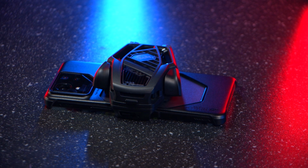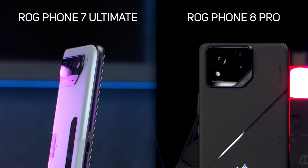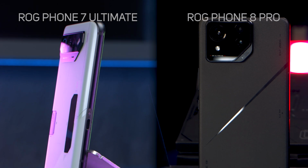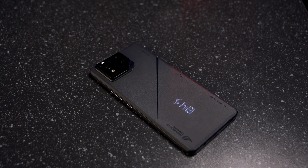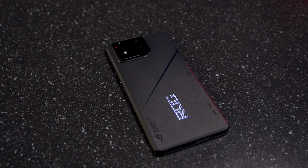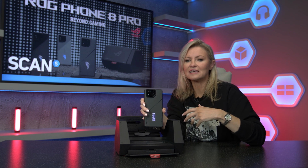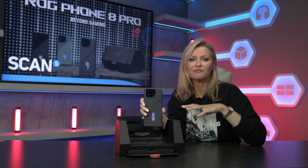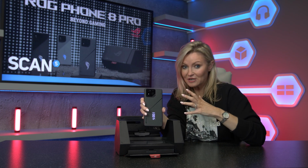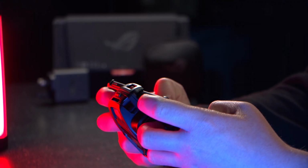Something very different though from the previous ROG 7 Ultimate is the overall design here, as you can see. It's sleeker, more elegant and lighter. Now, the new Anime Vision panel on the back of the phone here that you can see is a welcome change from the previous phone. It's invisible when the phone is off, but it can show you things like the time or battery charge level when the phone is face down. It's a really nice design improvement, we feel, from the 7 Ultimate's dedicated screen.